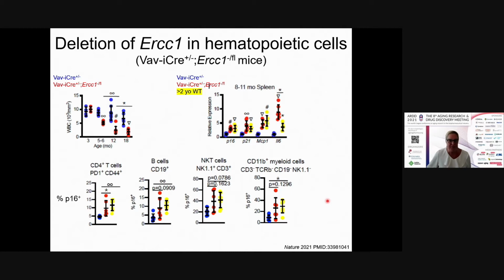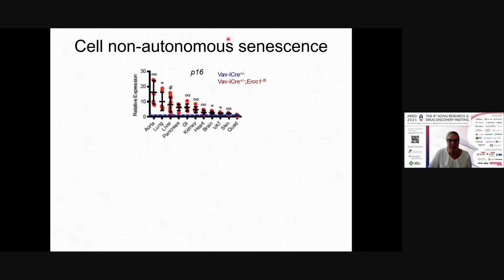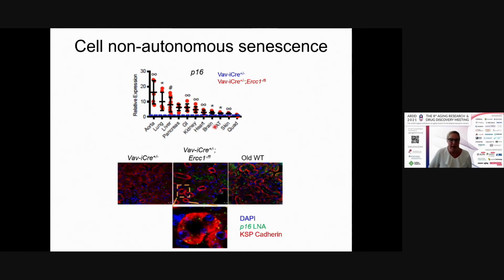And we have a lot of deep characterization to still continue. But the point I want to make is we also found senescence across a number of solid organs. So this is an example of looking at P16 messenger RNA in bulk tissue. And even in immune privileged tissues like the brain, we see increased senescence in these immune targeted ERCC1 deficient mice. And these markers of senescence are actually in parenchymal cells, so not in immune cells. So here's an example of looking at P16 messenger RNA, and the signal is co-localized with immunodetection of a protein that's specific to renal tubule epithelial cells.